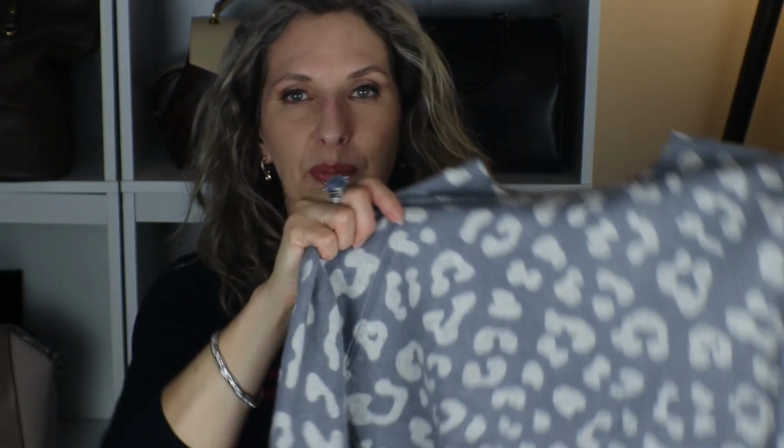And finally, I have a couple tops to show you today. I'm going to start with this sweater here. This was also something that I saw Chase Amy buy, and as soon as I saw it, I fell in love with it.